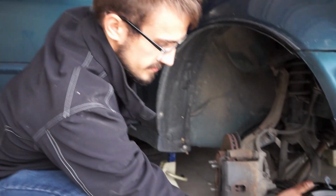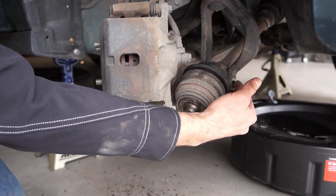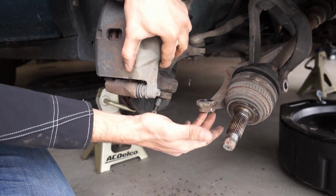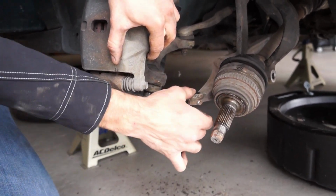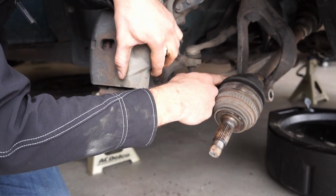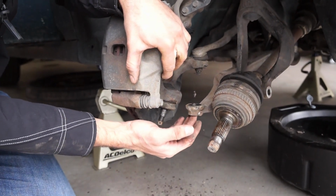There it is. I struggled with that a little bit more than I needed to because I took the strut bolt out first, which then kept the ball joint in the lower control arm. Basically, if you don't have the bolt going through the control arm here, it doesn't put enough resistance to get the ball joint out.